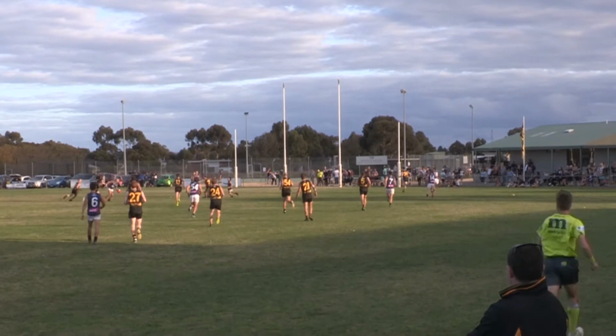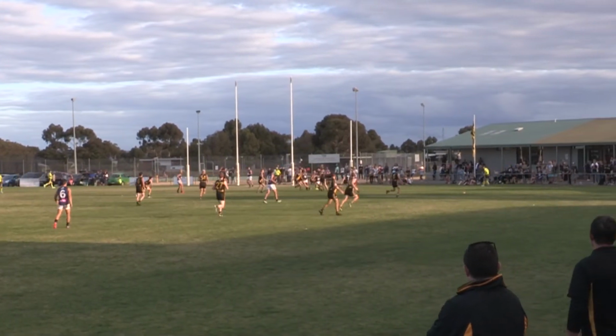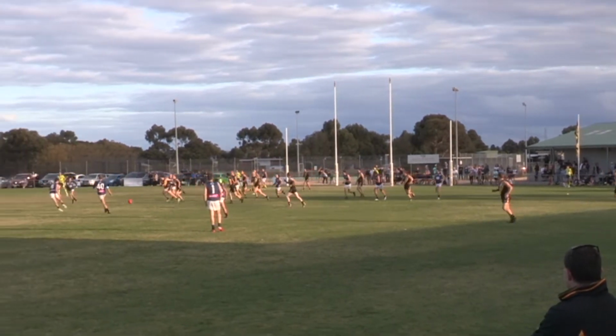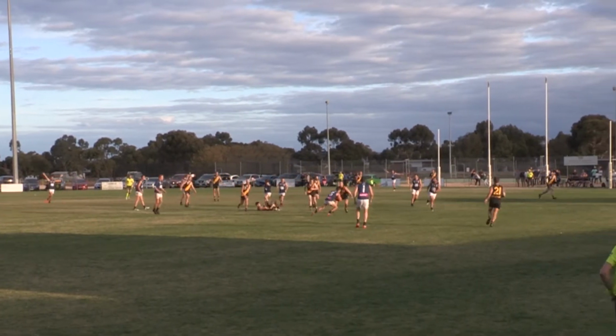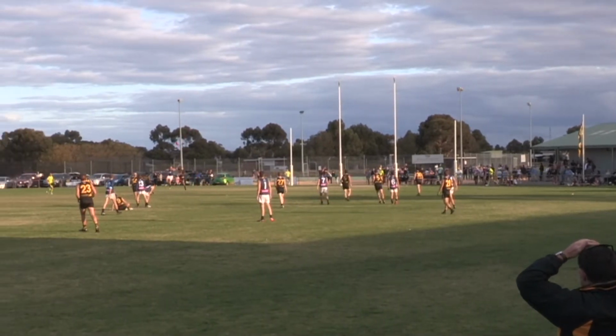Can he make it 1 goal 5? He's going to put it on his boot. No, he doesn't. He goes back over by hand. Picked up by Spiller. Got the handball away to Kelly coming the other way. Kelly handballs to Smith. Smith looking for some teammates, but hasn't got one. Picked up, handball goes back in the hands of Smith. And this is Smith of Winchelsea. He looks up, top of the square, nice kick.